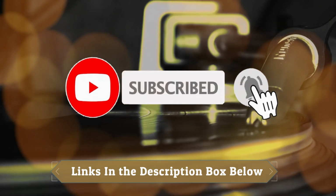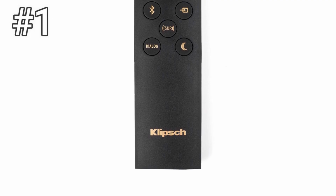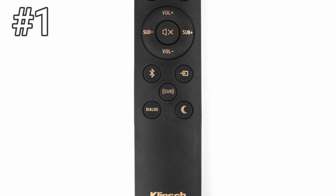So, here are the top 7 soundbars under $300. Number 1. Klipsch Cinema 400. Klipsch's Cinema 400 has accomplished the deceptively tough task of doing a lot with a little.